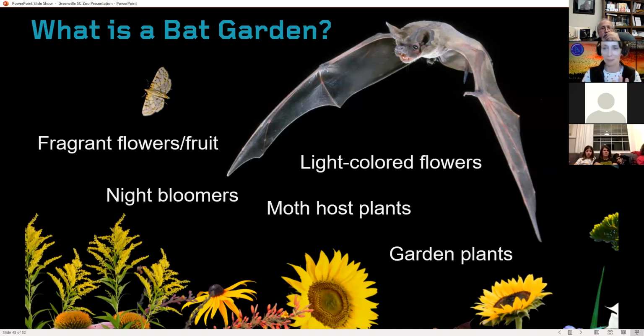Somebody was very worried about that when I told them about this idea, but no, day pollinators, totally safe and good. But what you want to do is plant things that are kind of smelly, like fruits or very fragrant flowers. That attracts a lot of night insects. They kind of find those things. Things that bloom at night are wonderful because as they're opening their flowers, you'll actually see the pollinators are coming right when the bats are coming out to roost. So the timing is great.